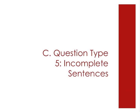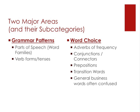Okay, now let's look a little more specifically at the first type of question we're going to see on the reading test, and that is the incomplete sentences, or question type number 5. Now, first off, we need to recognize that question type number 5 is going to involve two major areas. And, of course, they're going to have smaller subcategories in these areas as well. Well, those two major areas are grammar patterns and word choice. Now, grammar patterns focus on generally what we might consider to be word families. And also we will see uses of verbs, different forms, different tenses, and so on.